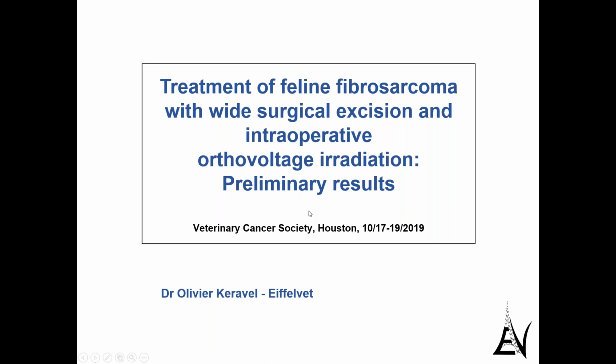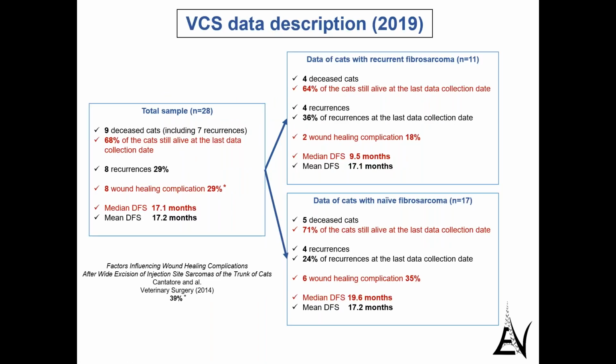This is the abstract I presented orally at VCS just before COVID in 2019 in Houston. And these were the data I got. 68% of our 28 cats were alive at the data collection when I presented them. We still had a fairly good median disease-free survival, and not that many healing complications compared to what you get when you're only doing carcinologic surgery in cats. So for us, it was somehow a proof of concept that intraop radiation with orthovoltage for feline fibrosarcoma could be efficient and without increasing the rate of local complication after surgery.